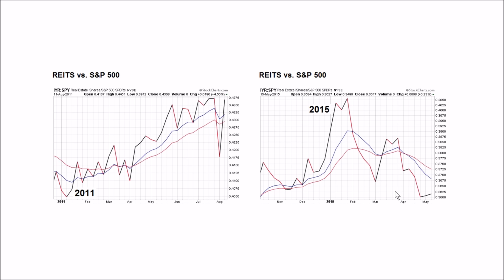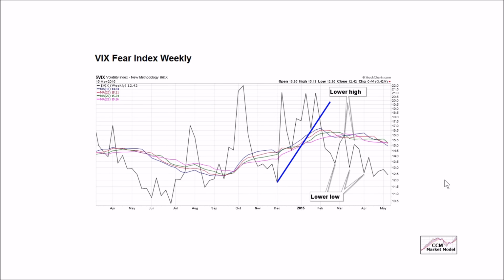This could change, but most recently, a lower high and a lower low relative to this low, and a full-bore bearish look against IYR relative to growth-oriented stocks. This is the weekly chart of the VIX that we cover often in these videos. Any yellow flags here? Not yet.